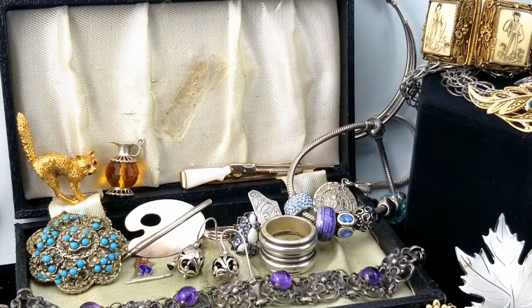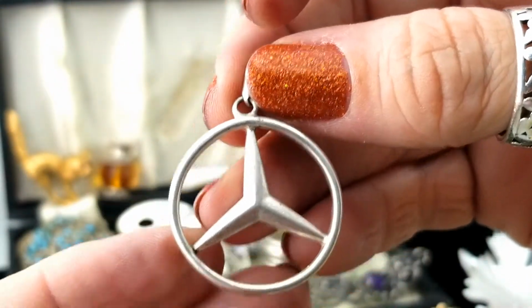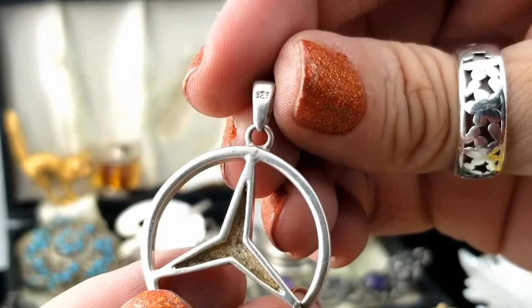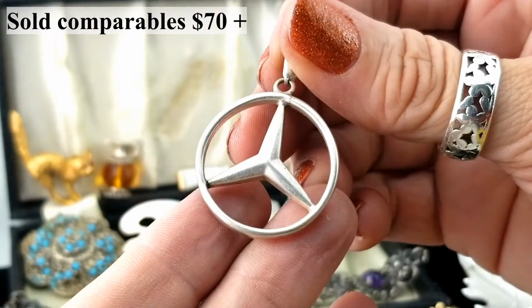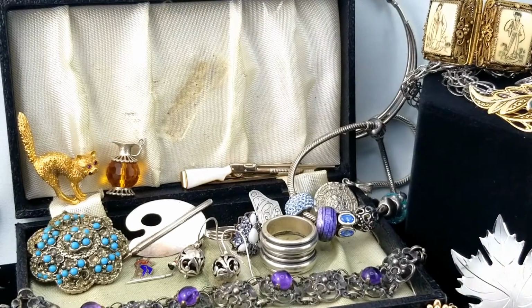Okay, almost done for this episode. Try and find something here. Oh, here's a pendant for a Mercedes fan. So we had a Chevy watch at the beginning, and now we have a Mercedes pendant. It's marked 925 on the bail. Yeah, that'll be a priority listing item, because people and their cars, you know how it be.